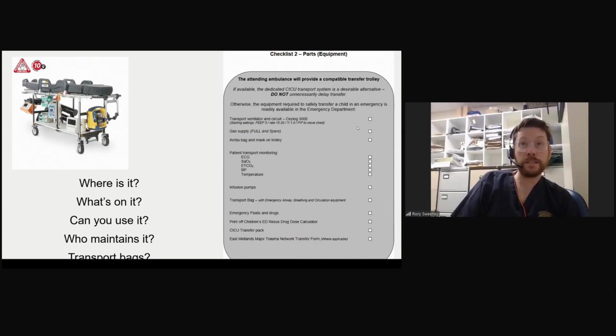Lots of places, especially in DGHs, will have transport bags that are set up for adult transfers. So depending on your size of patient, a lot of this stuff might be appropriate. Or if it's a very small patient, a lot of that might be completely inappropriate, and consider whether, if there's a neonatal unit, they have a transport bag or a transport trolley that you might be able to use if your patient is, say, less than 5 kilos.